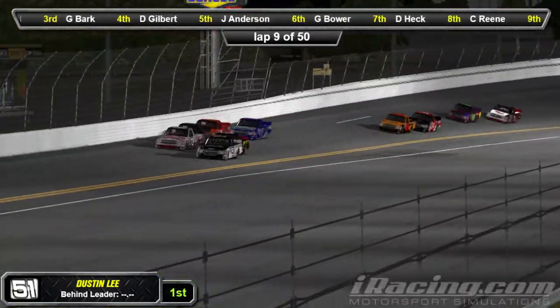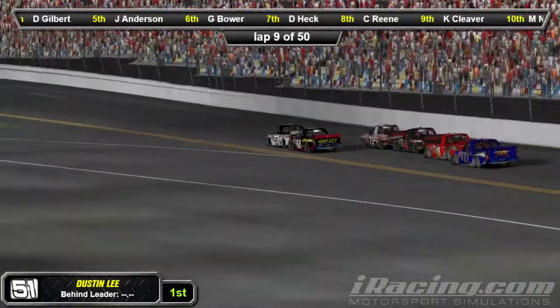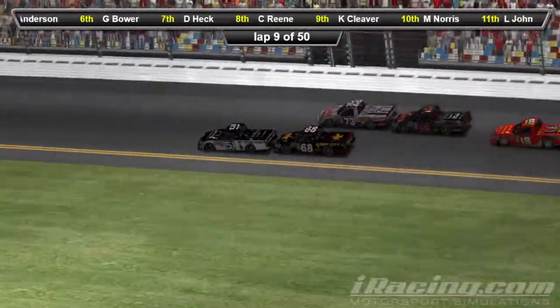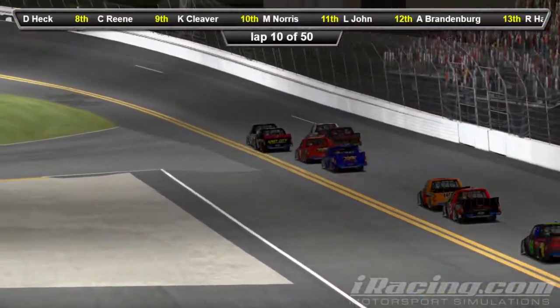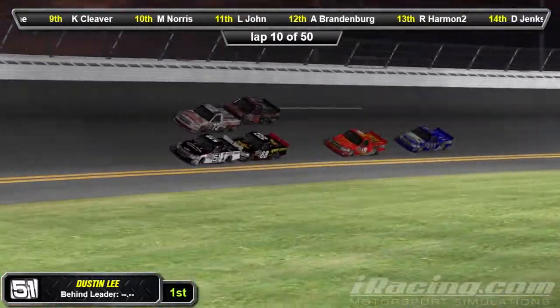Damon Gilbert's our leader. Dustin Lee, excuse me, that's not right anymore. The timing and scoring isn't keeping up. We finally got these two partners hooked up together. Crandall and Bark are now together on the outside. Lee and Gilbert on the inside.